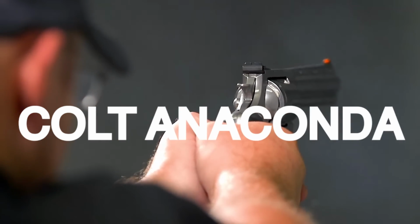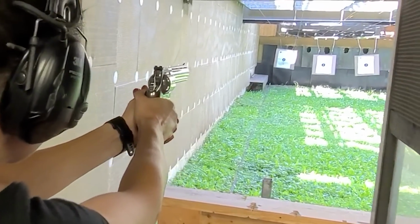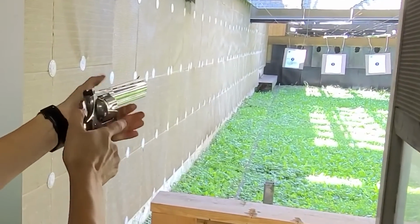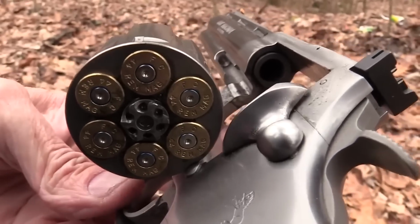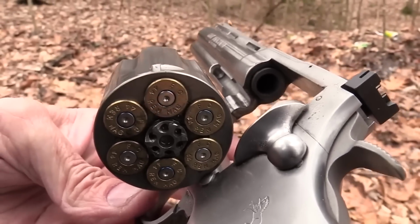Number 15. Colt Anaconda, $1,600. Colt's Snake series, featuring models like the Python, King Cobra, and Anaconda, has been a popular choice for those who enjoy snake-themed revolvers. The original Anaconda was produced from 1990 to 2003 but was stopped in 2003.